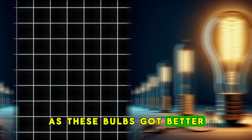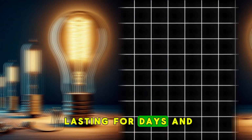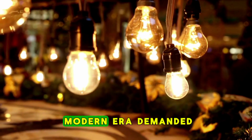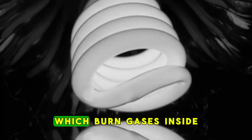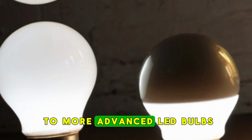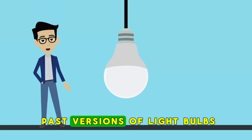As these bulbs got better, and with the advent of AC electricity, the bulbs now started lasting for days and even months. They had by then started using tungsten filaments, and then as the modern era demanded, we switched to incandescent or energy-saver light bulbs, which burn gases inside of them instead of a solid material. We have now moved to more advanced LED bulbs, which are brighter and more power efficient than any of the past versions of light bulbs.